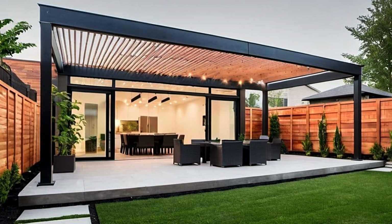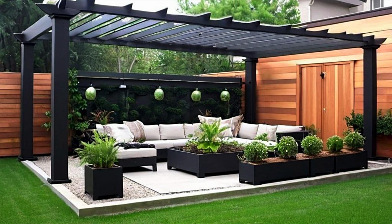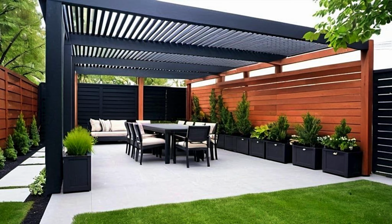Evaluate size and scale. Ensure that your outdoor seating is appropriately sized and scaled to fit your backyard space without overwhelming it. Measure your outdoor area carefully and consider the dimensions of each seating piece, including width, depth, and height, to ensure proper placement and circulation. Leave enough space around seating areas for easy movement and access.